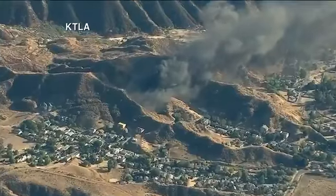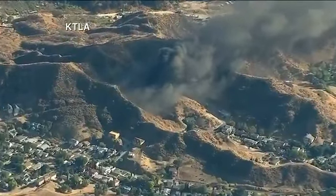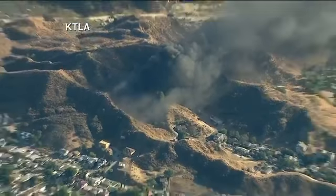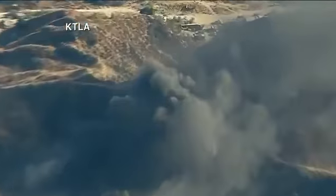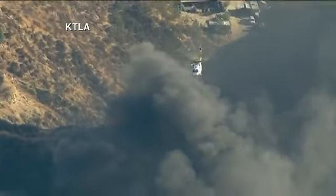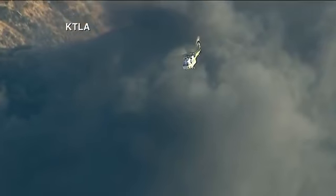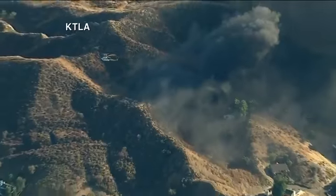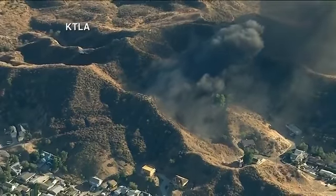This is not under the plume of the Tick fire, so this is a third start by itself, and there's a helicopter coming in from the north side of it. Going to make probably a drop in here. Let's see, there he is. Firehawk coming in. Going to drop down in there and see what he sees. He's probably trying to figure out what it is. That's LA County Firehawk right there. But it's really black smoke. So I've got a feeling there's something burning down there other than brush, because it's awful dark.